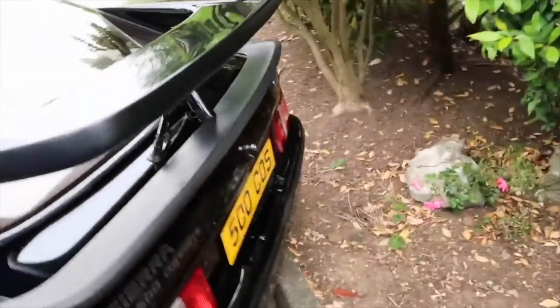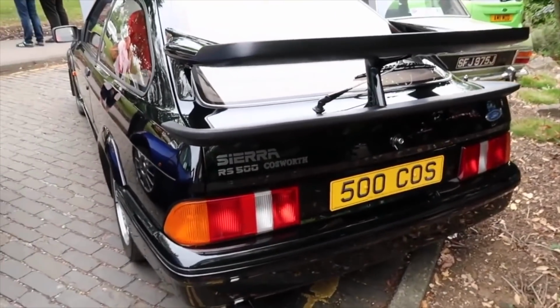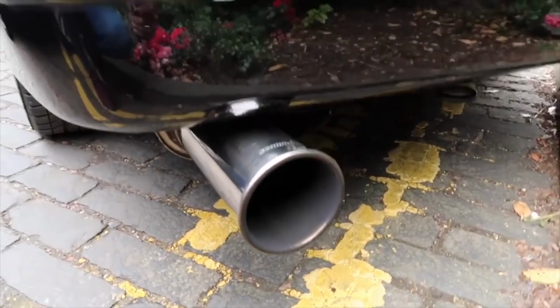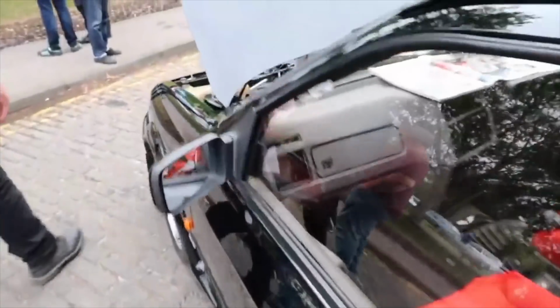The thing I love is, I love the fact that the guy who owns it has had it for so long and it's not been abused, it's looked after. It's got an exhaust on the back like all Cosworths should have. Outwardly rolled. It's an absolute beast.